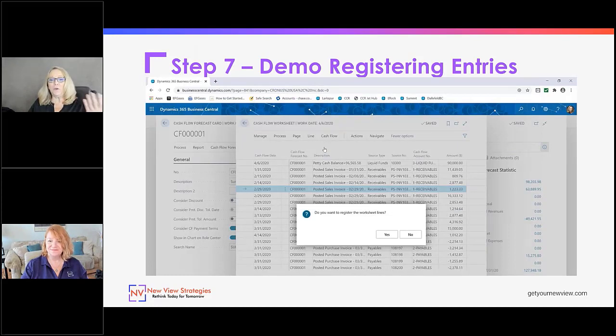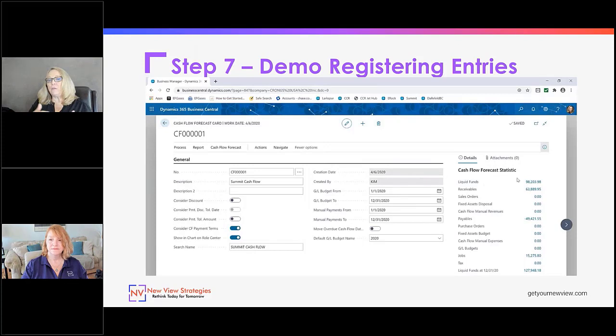So you want to do process, register, and of course you get the option, like anything else when we go to post, right? You really want to do this. You say yes, and it registers them and clears the worksheet, just like the journal. And now if you look at the cash flow, you actually see something happened. You see the numbers change.